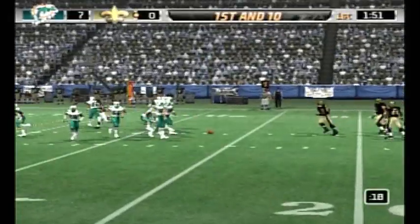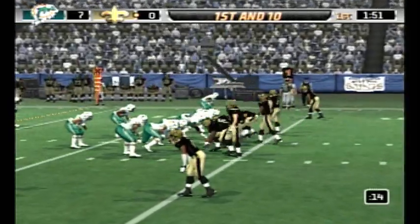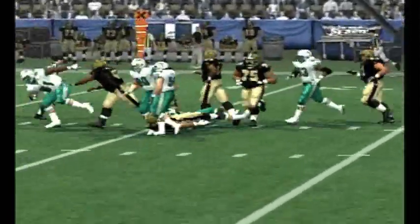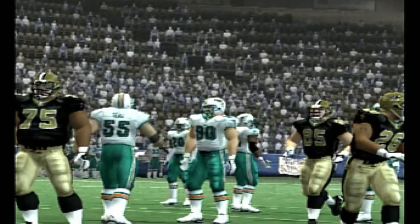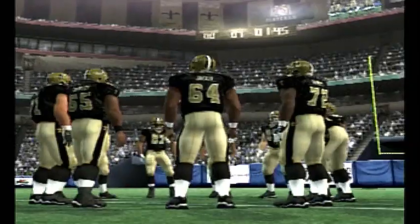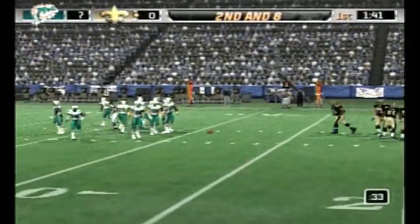So they have 1st and 10 here. The Dolphins line up in a 4-3. Gets the call. 2, maybe 3 yards on the delay. It's second down and 8 to go.